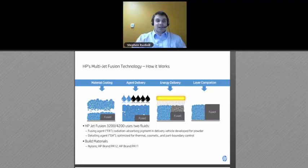So what MJF does is decouple print density from speed. No matter what your print density is for a particular layer, you have the same print speed going across.